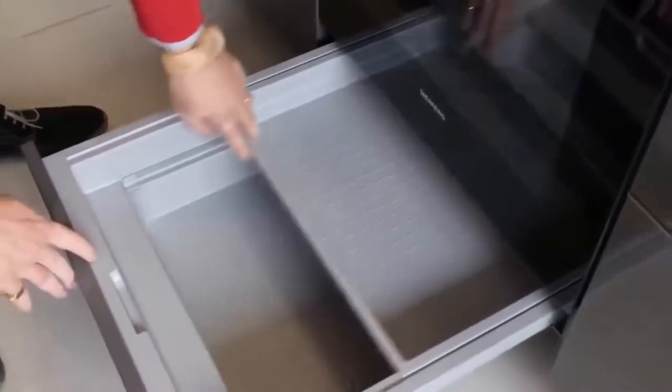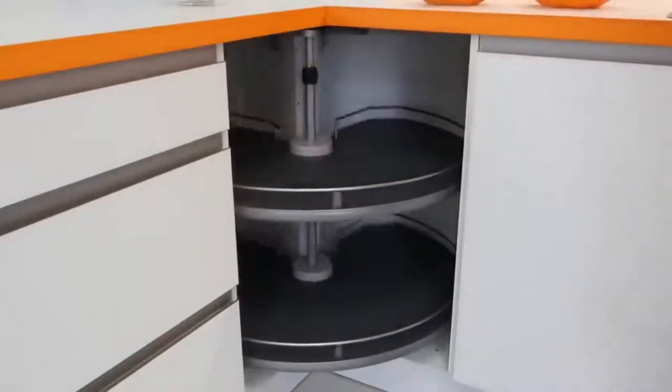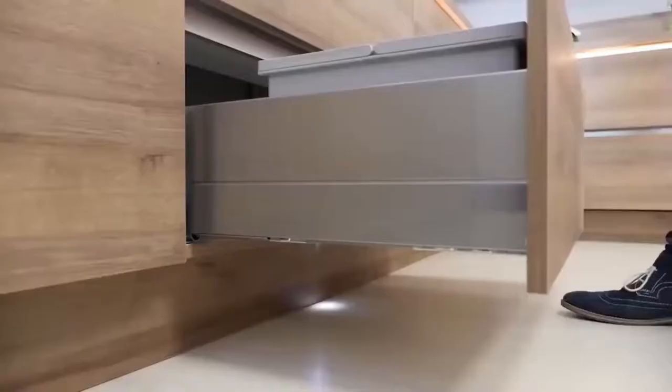Use the remote control to open the drawers. The corners, the most useless space in terms of space organization, are fully exploited. The outer panels can be removed, which makes cleaning much easier.